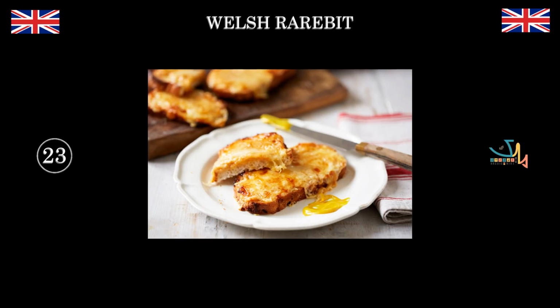Speaking of cheese, the national dish of Wales is the Welsh rarebit. So basically cheese on toast, but technically it's a cheese sauce. You take the cheese, make it into a sauce, and you put it over some nice fancy bread.